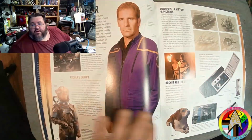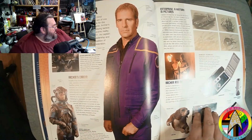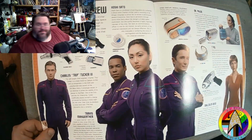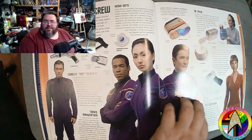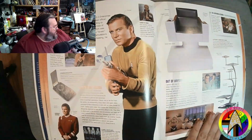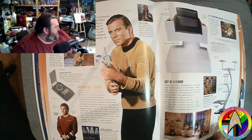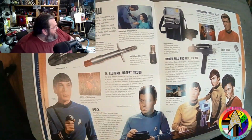And then we have a full 2-page spread on Captain Archer. And then the rest of the crew is relegated to 2 pages, which is fine. It's just got one little paragraph on each of the main characters of the show. And they do that for each of the shows. You've got original series here. So Kirk gets a 2-page spread, which we don't get a whole lot of very interesting props. We're able to get a good look at these chess pieces and the original chair. But that's about it for him.